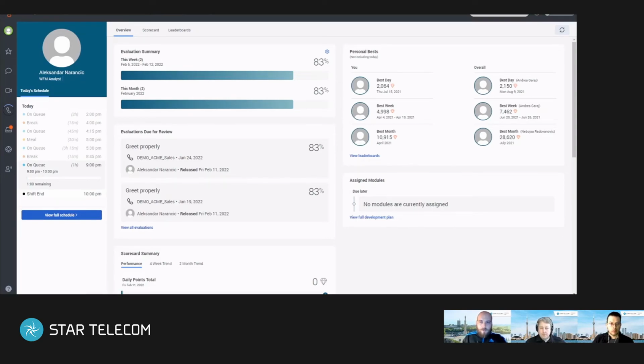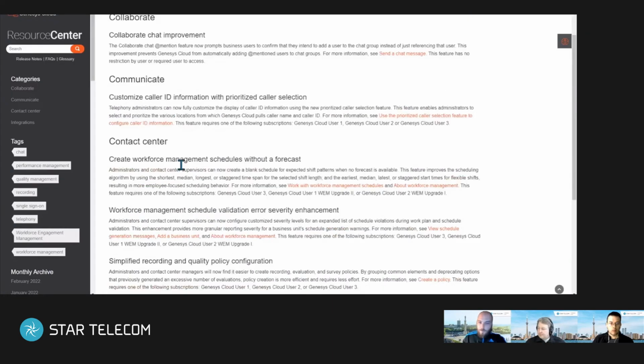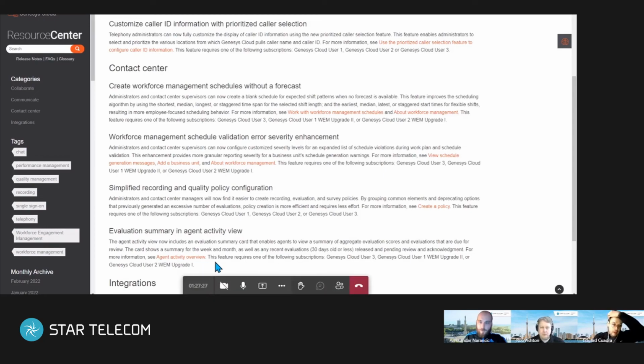So as I said, this week's updates have been revolving heavily around WFM and QA, and I find all 4 of these to be actually huge updates, even though some of them might be treated from a developer side as minor, but I really find them to be very practical and very useful. Right. Good. Yep. Thanks for that, Alec.